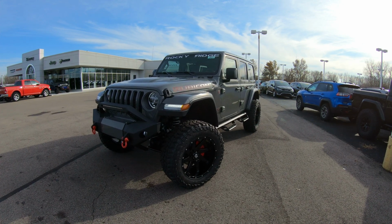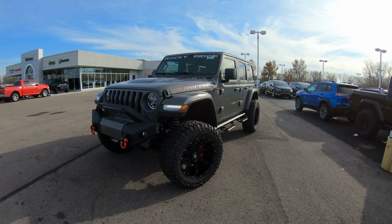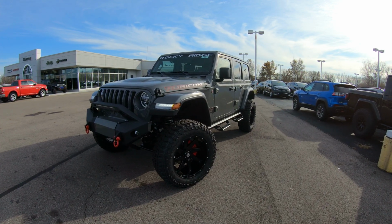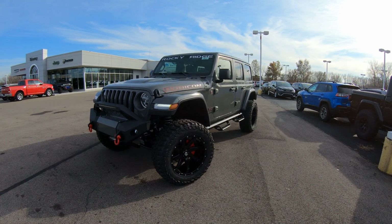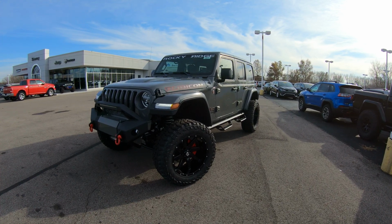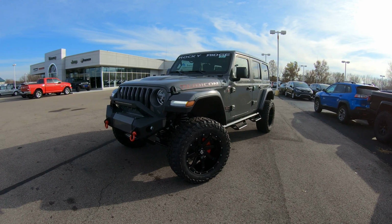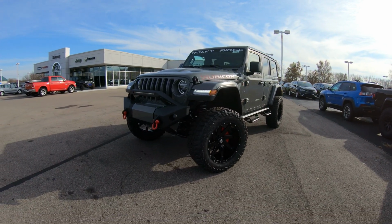Today we're showing you a brand new arrival, a 2020 Jeep Wrangler 4-door Unlimited Rubicon. We sent this out to Rocky Ridge and had the K2 package put on it, and man, this thing looks amazing. And guys, don't forget, we are one of the largest Rocky Ridge dealers in the country, and we ship nationwide. So no matter where you're at in the country, if you're looking at one of these Jeeps, we can put it in your driveway in very little time.